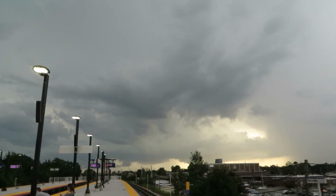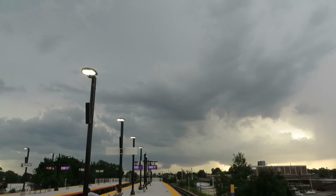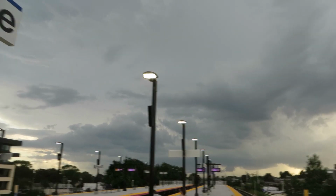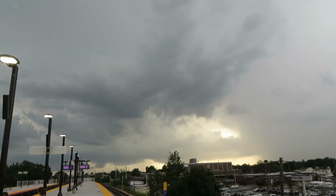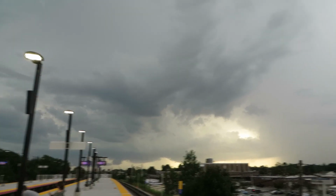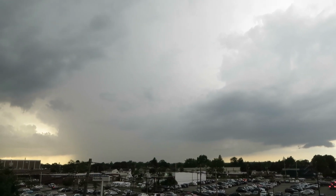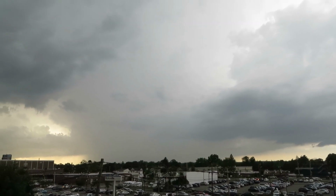Okay, here's a look at the sky here. Looks pretty threatening. Now, last time I checked the radar, there was a severe thunderstorm warning in effect for Manhattan, Brooklyn, and Queens. So I'm guessing that's the storm over there that's warned. We have another storm over here, though. Could clearly see the rain shaft again.